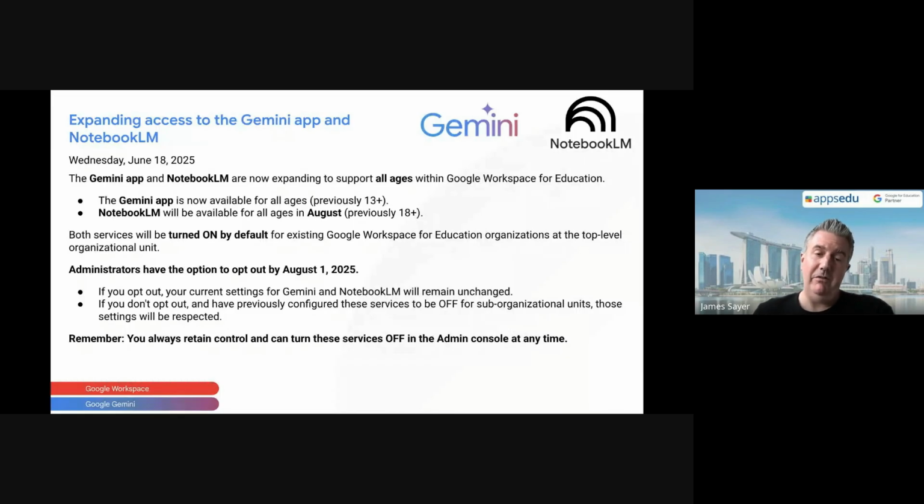So all age groups. Probably even more exciting, because schools have been asking about this even more, Notebook LM will be available for all ages from August. It says August, it may be August the 1st, it could be August the 31st, don't really know, but certainly for most schools at the start of next year, Notebook LM will be enabled for students as well. You can opt out, so you can turn that off. So it's going to be enabled by default, but you can opt out. But Notebook LM will be available.